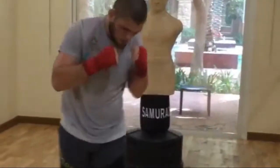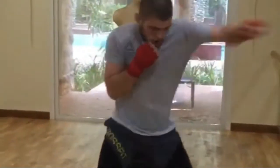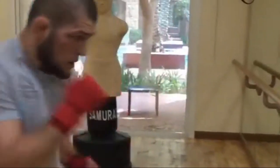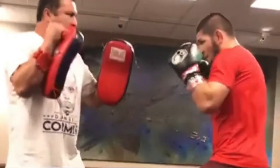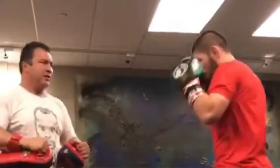Yeah, right now, you can see Khabib is doing shadow boxing, throwing some punches, jab, 1-2, hook, uppercut. You can see Khabib is doing shadow boxing. It looks speedy and powerful. Khabib, awesome, dope.